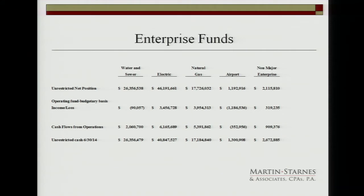We just included some real high-level information for each of the enterprise funds. I always like to point out, whenever you're looking at an enterprise fund, there are a couple of numbers that I always like to look at. Number one is how much cash do you have on hand? At the end of the day, cash is king when it comes to business as far as keeping things going.